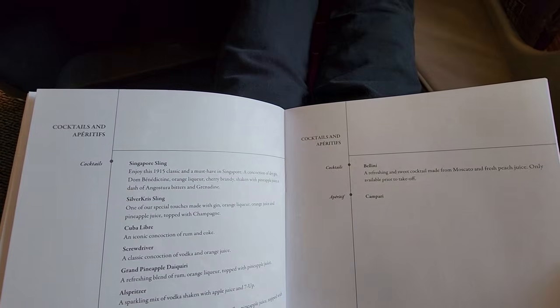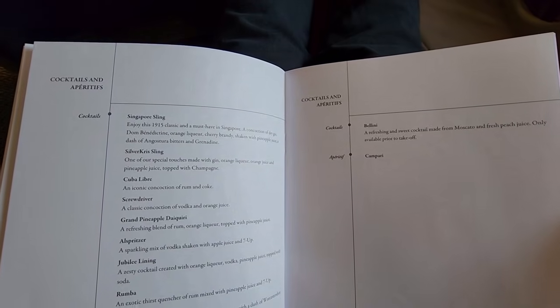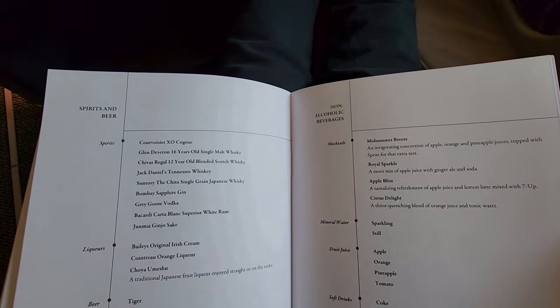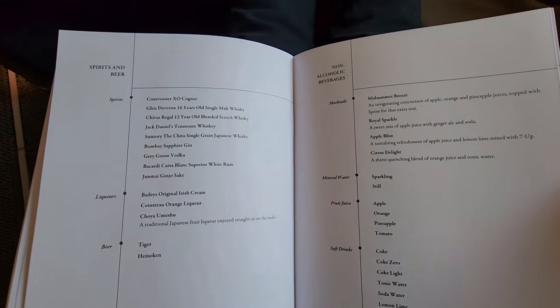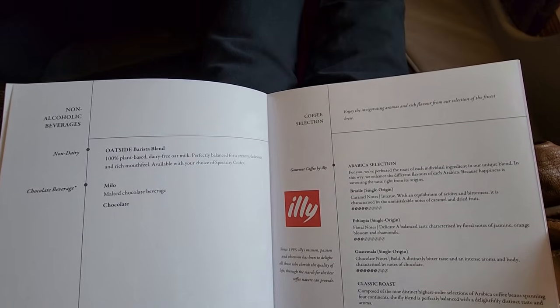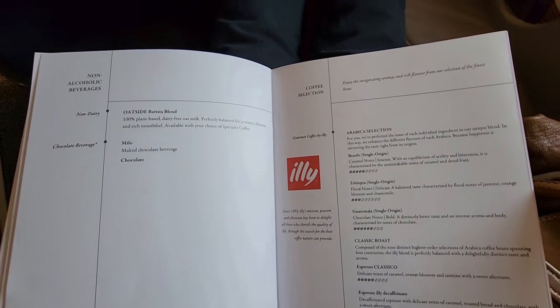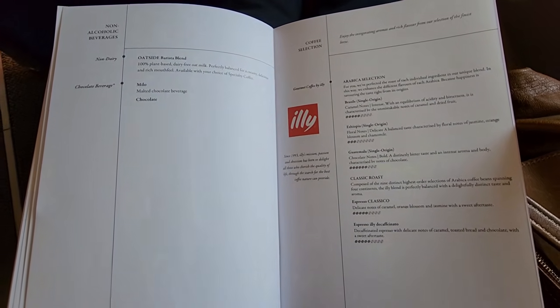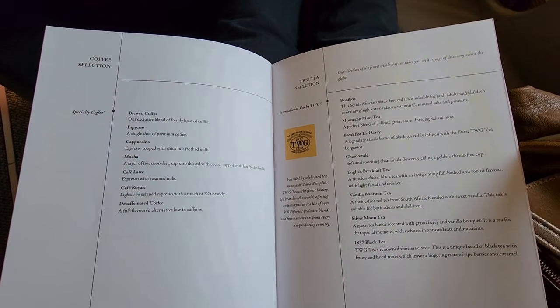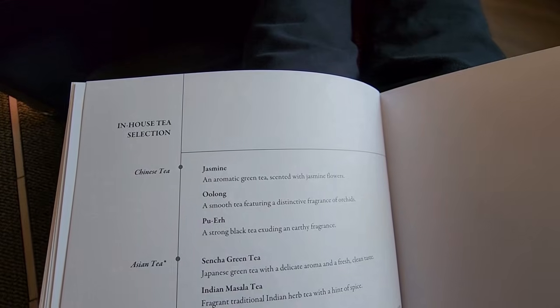List of cocktails and aperitifs available on this flight. The spirits and beer selection. You can also choose from a selection of non-alcoholic beverages. I see there are quite a few choices for coffee lovers too. The TWG Tea selection includes varieties from South African to Moroccan mint tea, Earl Grey, chamomile, among other choices. There is also an in-house tea selection too.